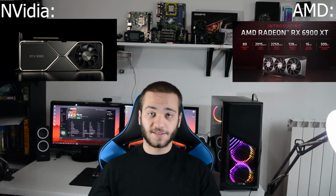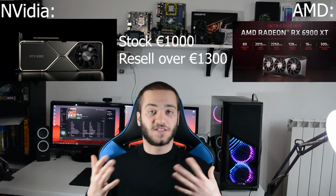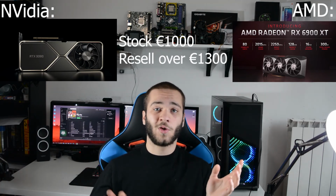This card manages to play the latest AAA games at 4K with no compromise whatsoever. On Ultra settings, you will manage to score over 60 FPS, and with titles such as Battlefield 5 and Forza Horizon 4, you will manage to double the frame rate, so over and beyond 120 FPS. And in many games, the RX 6900 XT manages to have slightly better performance than the NVIDIA equivalent, but once again, with ray tracing off and DLSS off.